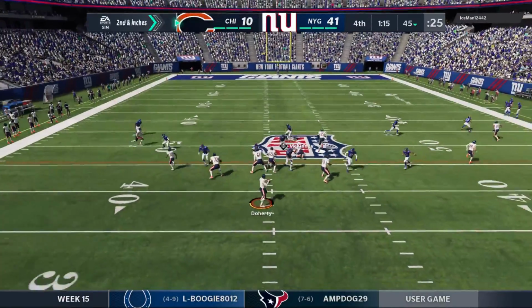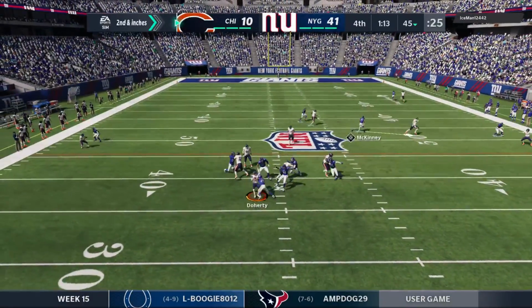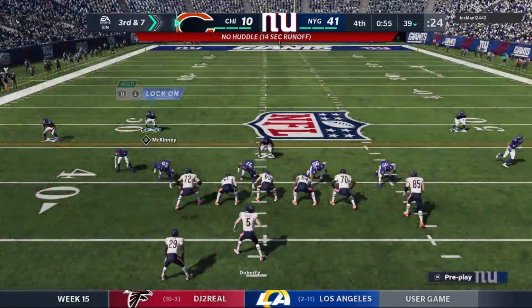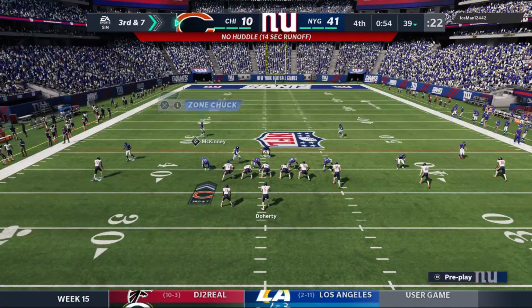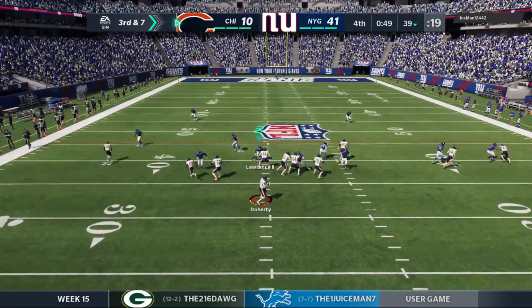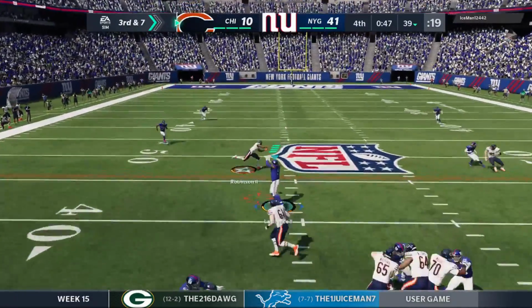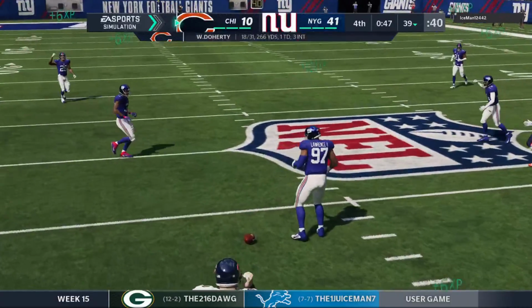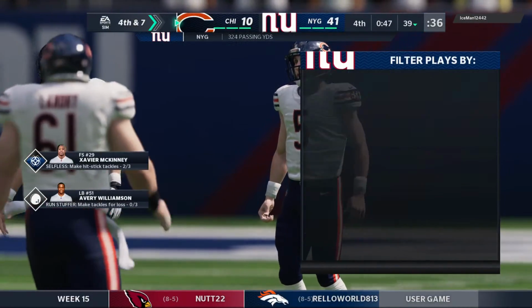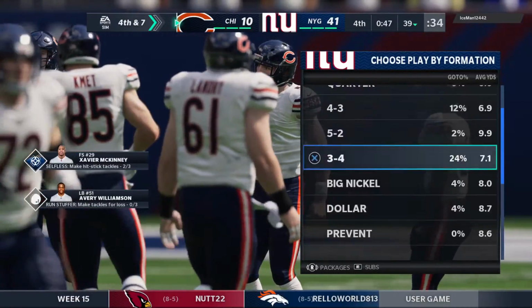It's 2nd and inches. Looking to throw on 2nd down. Doherty. And the Giants rush gets home as down he goes. The quarterback sack, a loss of 6 yards. And it's 3rd down. On 3rd down, Doherty. Oh, he almost intercepted it. They're just forcing it into too many tough spots. That was almost a 4th pick of the game. And now 4th down.